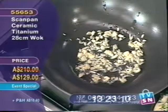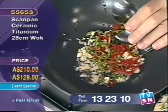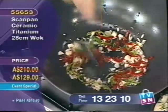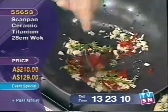OK, what's next? A few chilies. Saving a little bit for the garnish. That's a lot of chilies. Yes. Malvady likes her chilies, let me tell you. Her tummy's always grumbling, going, oh, no more chilies, no more chilies.